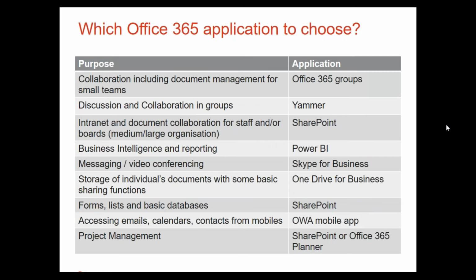Now, if you want to just access your emails and calendars from your mobile, we have lots of clients where this is all they use Office 365 for. There is a good app now, the Outlook Web Access mobile app, that you could use for accessing your information.